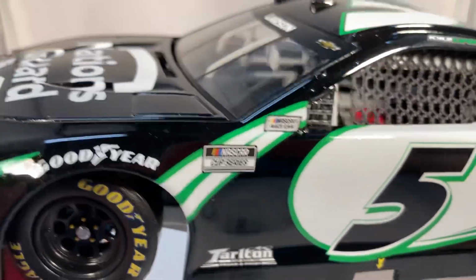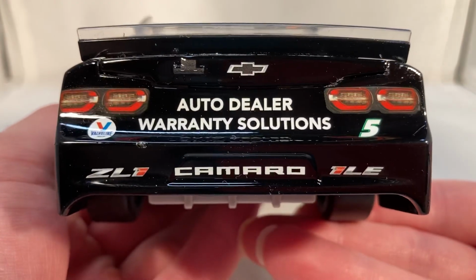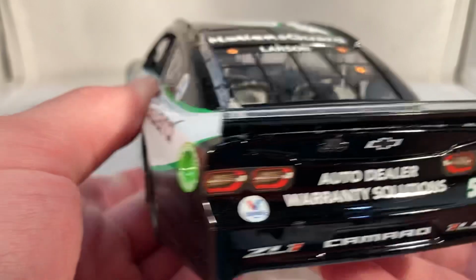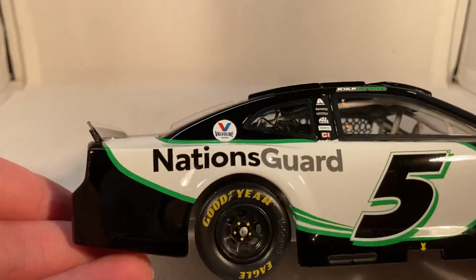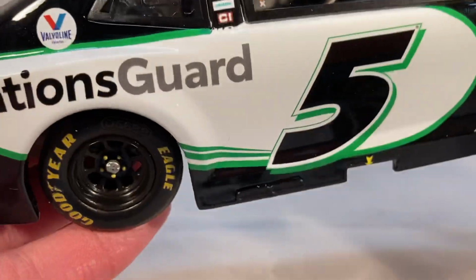Has your regular contingencies and such up front. On the back, you have Auto Dealer Warranty Solutions, Chevrolet Camaro ZL1 1LE, Valvoline, and a number 5. Got Nation's Guard on the roof and the deck lid. This is number 562. Got the same stuff down the other side as usual. Take a look under the hood.